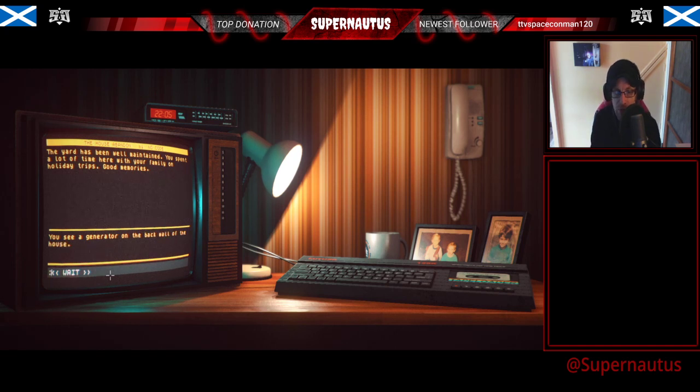Well, let's have a closer look around. You see a generator in the back wall of the house. I probably need to turn that on then, right? The fuel gauge is healthy and it's manually operated. Okay, well, let's use the generator then. So this is very much like classic text adventures where you would type in your commands. I switch the generator on and it whirs to life. The house is still dark. So if I go back to the front, go back. Yeah, okay. Back to the front of the house.